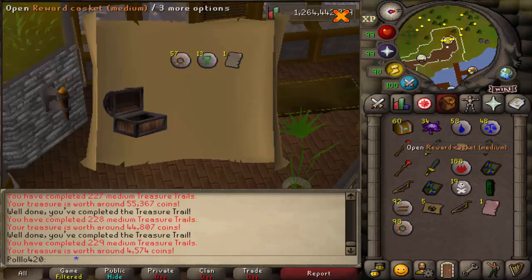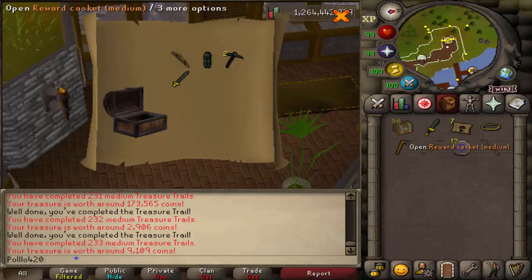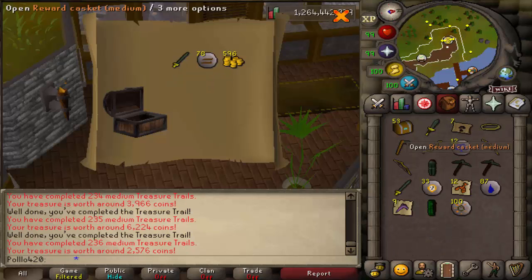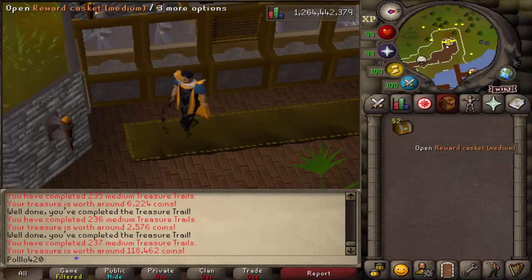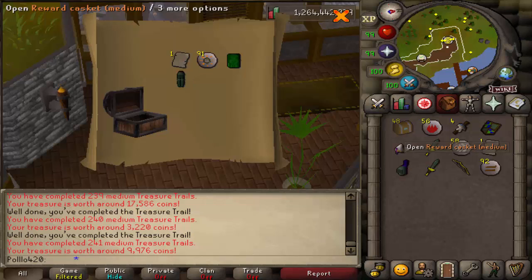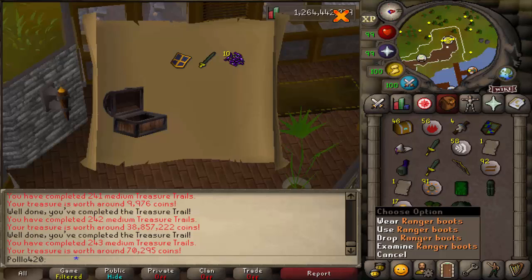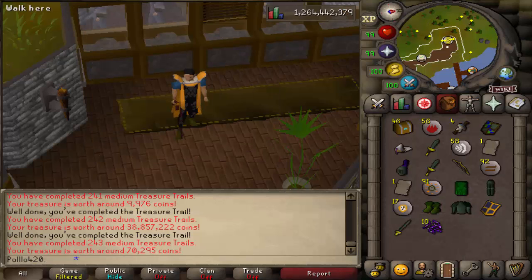Nice amount of pages as well, although they are not worth that much. Of course, you have all the runes and the addy stuff. Only have about 55 medium clues left to open, and my question to you guys is, what do you think's going to happen? You think we're going to be profiting from this one, or do you guys just expect a big loss here? Well, hold the phones, ladies and gentlemen, Ranger boots have been achieved.